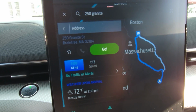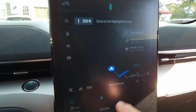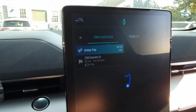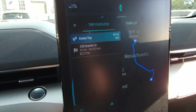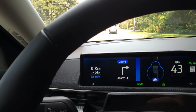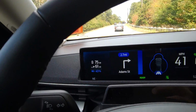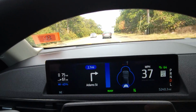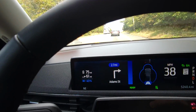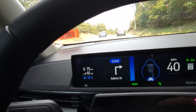Let's drain this battery down. Please drive to highlighted route. According to this, we'll get there with 11%. Alright, a little bit of a change of plans. I'm going to push it even a little bit further than originally planned. So I was going to hit the charger closest to my location. Then I was going to hit one a little bit further away, and now I'm going to go as far as I can.